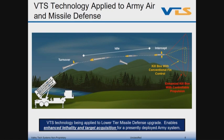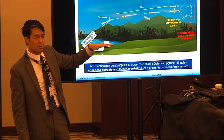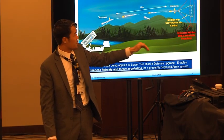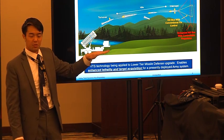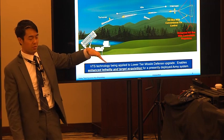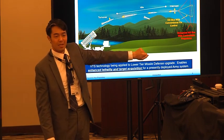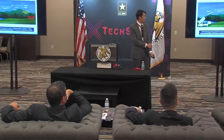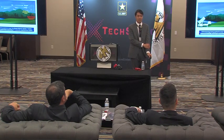At the very end, once you're very close to your target, you may be off by just a little bit, so you have to turn it back on and make very sudden maneuvers to correct yourself at endgame. Compared to conventional fin control systems, fin control can only get you so much because you're limited by aerodynamic forces. With our system, you have thrust vector control, so you can get a lot more. The kill box is a lot bigger with our system as well. So overall, increased range, lethality, and target acquisition.